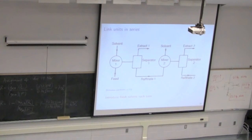If you go to your tie line, yeah. You go like the far right, then you can just pick one that will give you whatever you want, how much you want left in the raffinate? Right, exactly right. So you pick the solvent so that you get the raffinate leaving exactly where you want it to be. So you say, I'd like to make sure I recover a certain amount. I don't want this raffinate percentage to be more than a certain value. So you can adjust the solvent to get exactly where you'd like it to be.